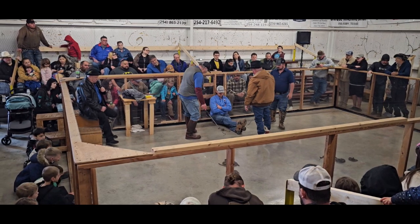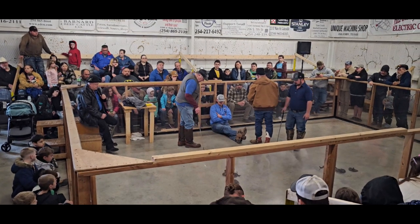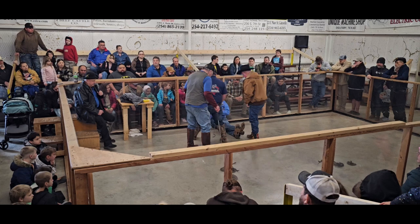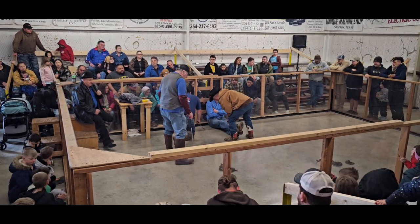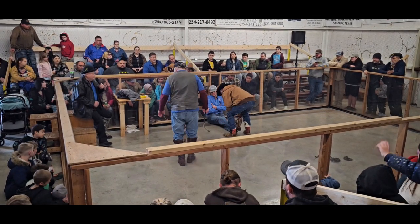This is the first rattlesnake roundup of the year in Texas. There's not very many rattlesnake roundups left. When I started back in the late 60s, there were about 40 rattlesnake roundups in the state of Texas. There's about 7 left.